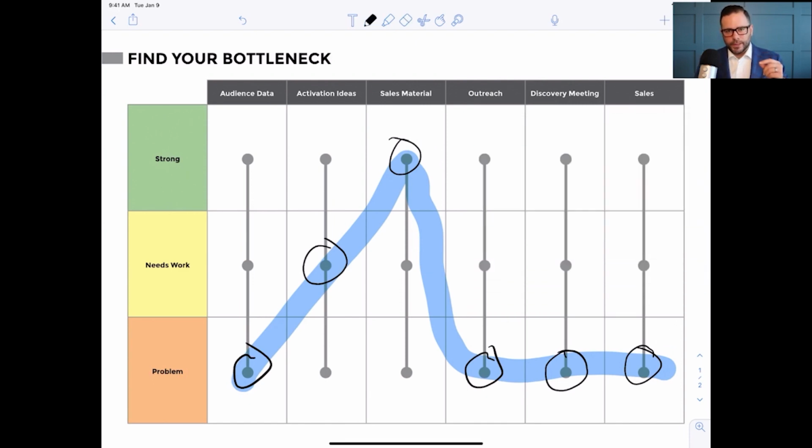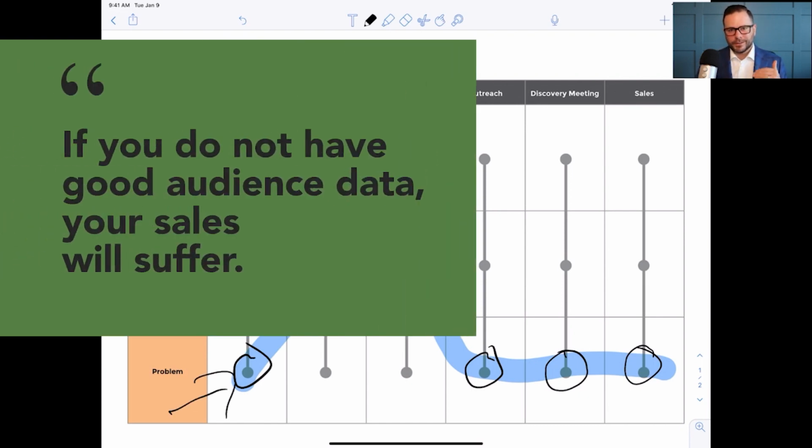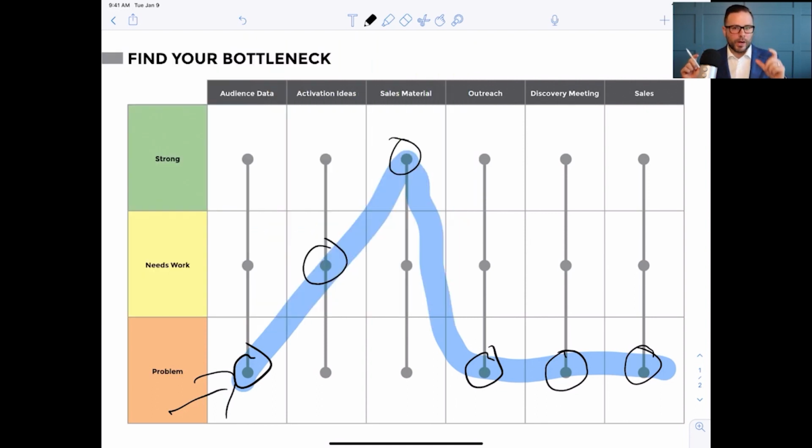Well, I'm going to let you in on a little secret. The first place that you need to place your attention is on the lowest point to the furthest left in this exercise. In other words, right here. If you do not have good audience data, your sales will suffer. A problem on the back end is a problem on the front end.